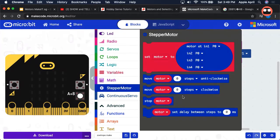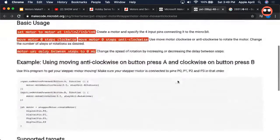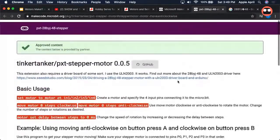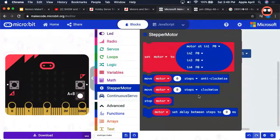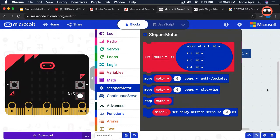So the magic is all inside the package, right? And if you need to understand it more, all these have help. If you right click on the blocks, you can open up the help, and there should be some documentation to explain a bit more. This one may not be as easy to read, but it depends on who makes the packages. But sometimes it's also quite straightforward just by reading it like this. You can understand what's going on.